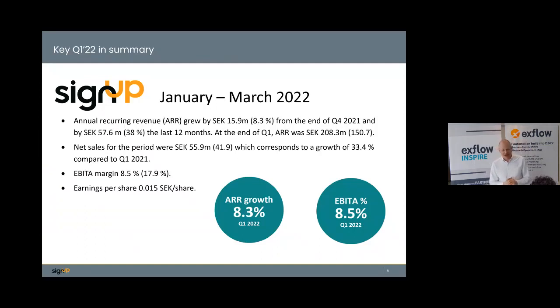So here's the summary in numbers for Q1. Our ARR grew by 8.3%, to 15 million SEK. And over the last 12 months, we grew by 38%. As I mentioned, we ended up at 208 in ARR at the end of the first quarter. Net sales were 55 million, and that's up 33%. That is lagging a little bit behind because we always invoice the customers yearly in advance. So if we sell something on the 1st of March, we only recognize one month in Q1, and the other 11 months are pushed forward.